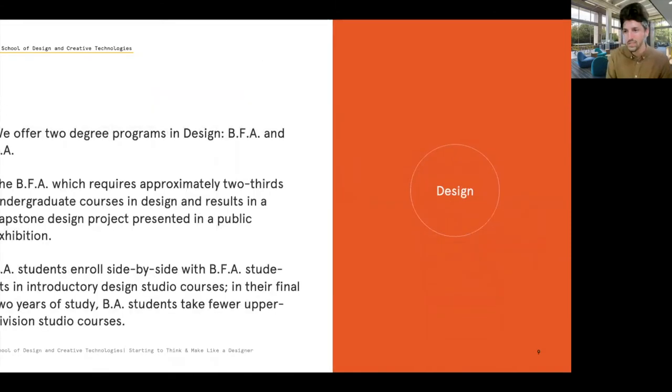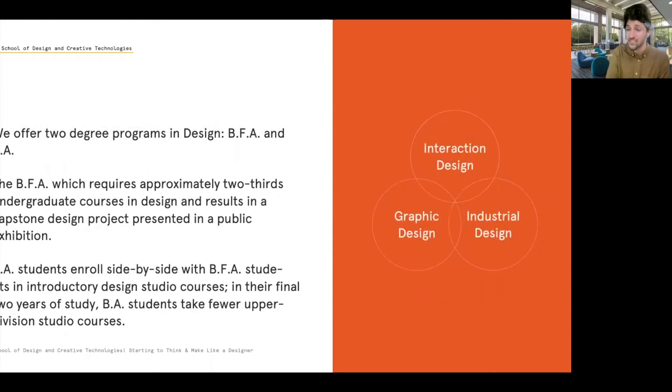So if you're on the call today, you may have creative interests. You may want to be a designer. You might have your own ideas of what design is or what you want to do with it, but you also might be looking to explore and see what areas you want to pursue in design. The cool thing about our design program is that it's a very interdisciplinary program covering multiple areas of design. So if you want to study graphic design, you're going to get exposed to that in our program.